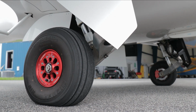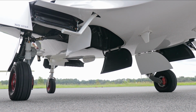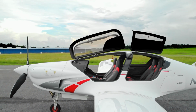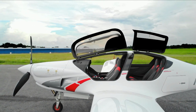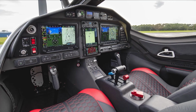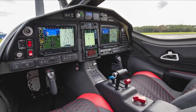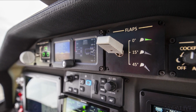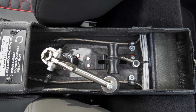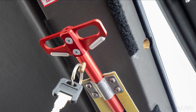Like the flush-fitting landing gear doors. There are 4 on each main gear and 3 for the nose gear. Looks like origami. The rake of the windshield and the tight-fitting doors and door seals also keep cabin noise levels and drag way down. The panel features a dual Garmin G3X setup with a GTN 750 NXi GPS and landing gear and flap controls on the glare shield. Under the center console is the emergency gear extension crank handle, and overhead there's a ballistic recovery parachute handle.